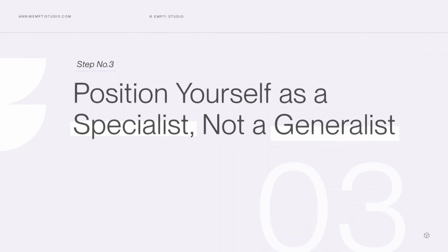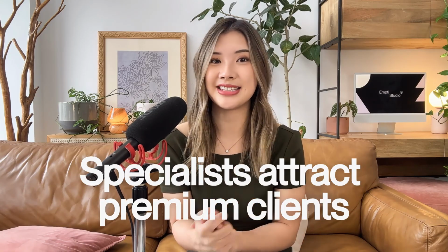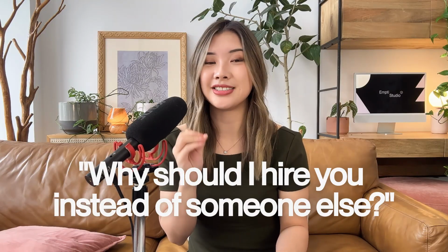Tip number 3 is to position yourself as a specialist, not a generalist, because generalists compete on price, but specialists attract premium clients. That doesn't mean you can't offer more than one service. It just means your portfolio should clearly answer, why should I hire you, instead of hiring someone else.